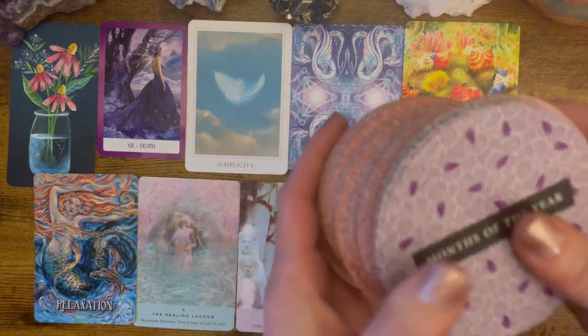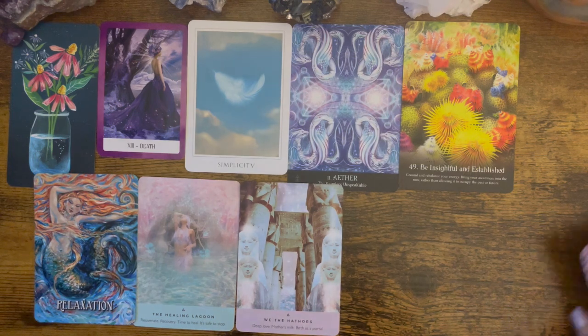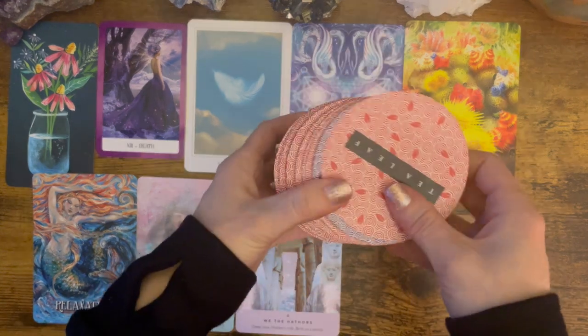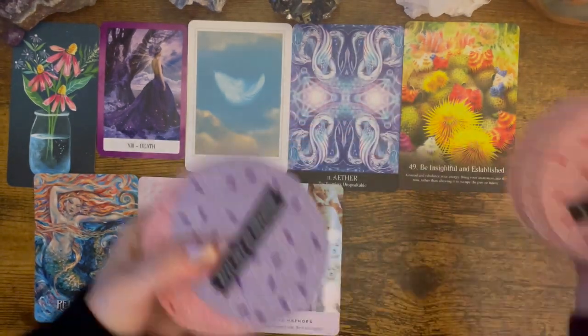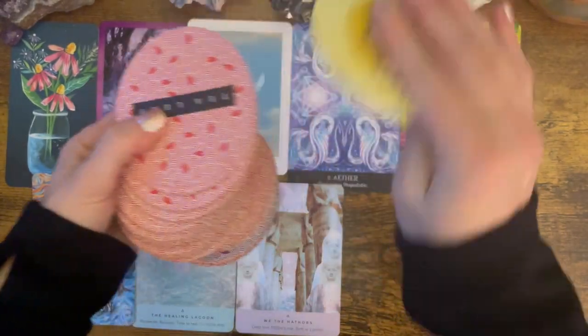Okay, we will do a couple of these cards here. I do have to shuffle them. I did not shuffle them beforehand, so give me a moment. I will be right back. Okay, I got all these shuffled now. What are your guides helping you to release this year?